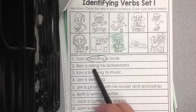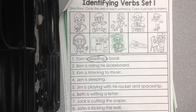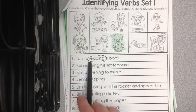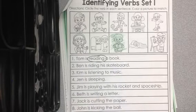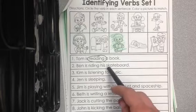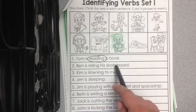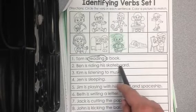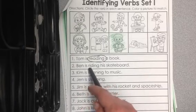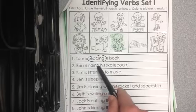Ben is riding his skateboard. Okay, well, I know Ben is my noun. That tells me who, that's the person, is riding his skateboard. Now, what is the action word? Skateboard might seem like an action word, but it's not, right? That's another noun. A skateboard is a thing. What is telling me what Ben is doing? It says he is riding. Riding is a verb. It is an action word.